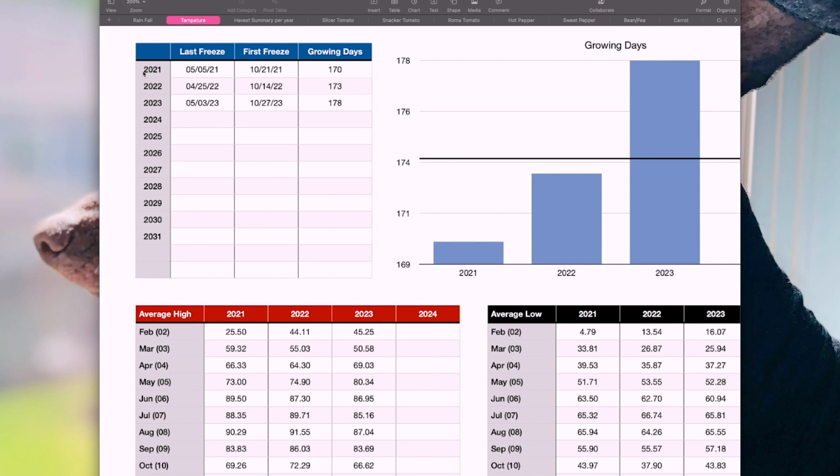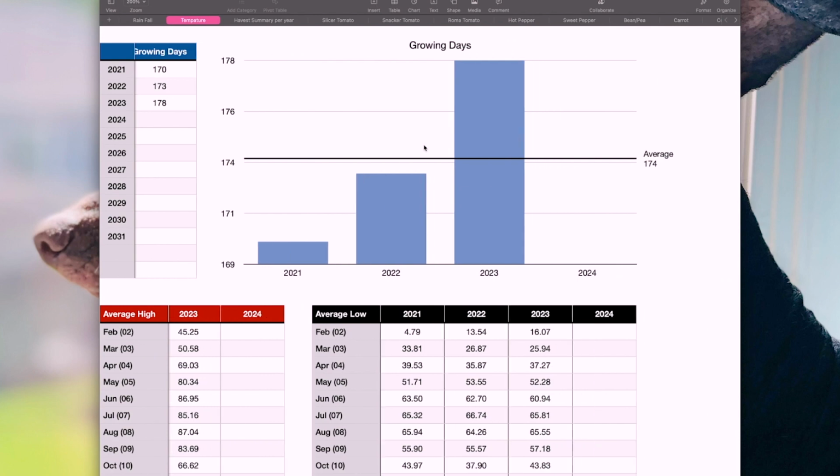So that makes sense. And then I just have this bar chart showing the growing season and how many days the growing season is. And then I have it calculating what our average is. And it's about 174 days.